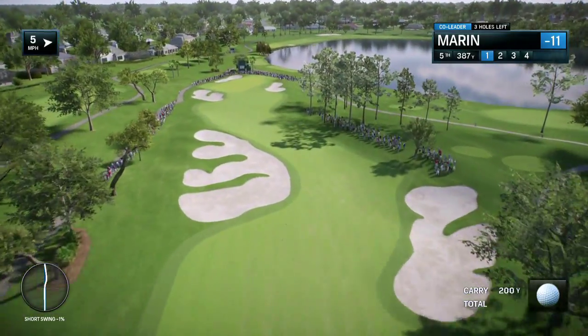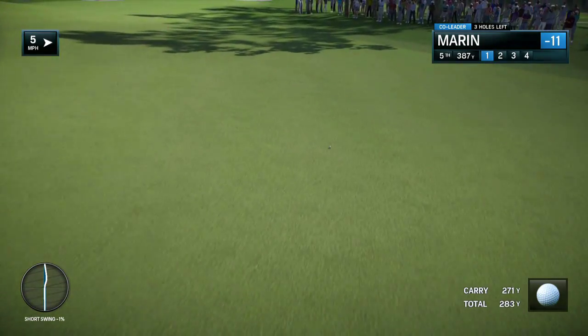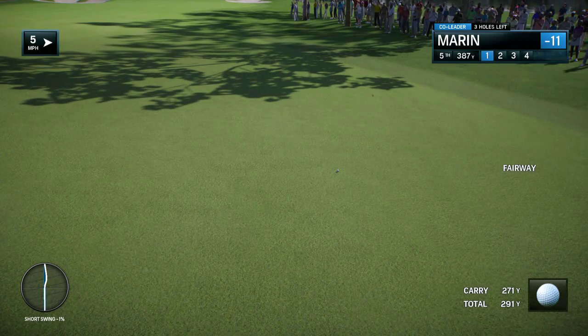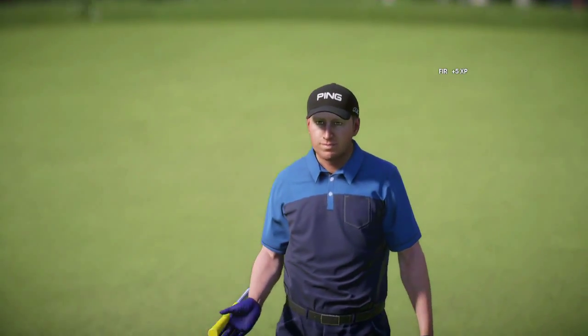Game's about rhythm. When you have good rhythm, it just looks effortless. To hit the ball 300 yards through the air, that easy. Good tee shot, good lie, and now a good chance to take advantage here on this hole.